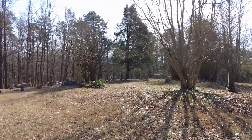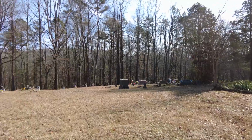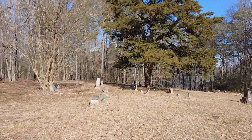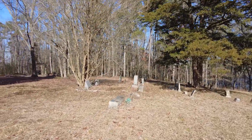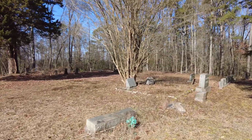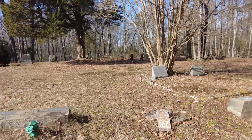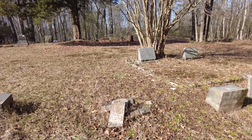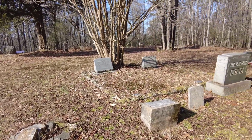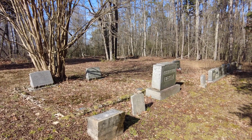I have no idea why, but the middle of the cemetery at least appears empty. I don't see, well, maybe there are some sunken areas. And then the Lowe family. Really old, 1840 something, 1888, the Neelys.